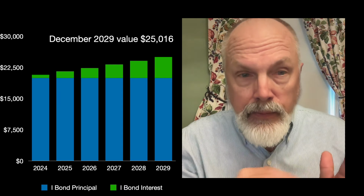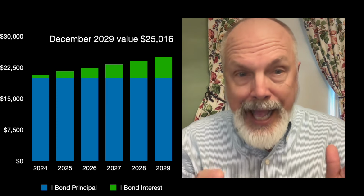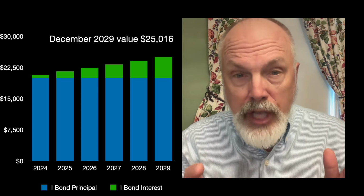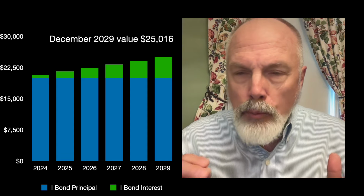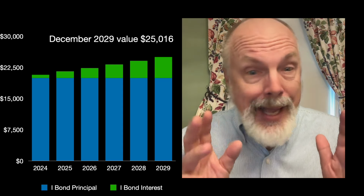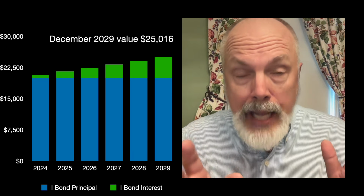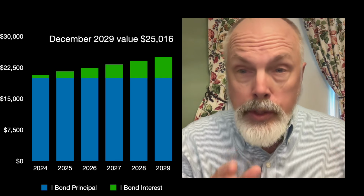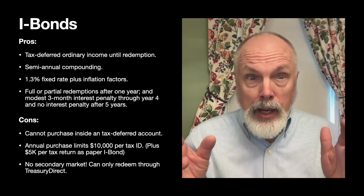Now, I'm using the known inflation factors that we know for the bond in April, and then after that, I'm using an inflation factor of 1.23% for all the future 6-month periods. That's actually a little less than the 1.26% that's averaged over the life of I Bonds. Again, this is purely conjecture, but by December 2029, this I Bond could grow to $25,016 in value with those assumptions, and that would surpass the TIPS. There are some pros and cons of I Bonds too.